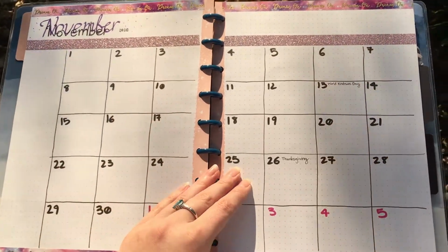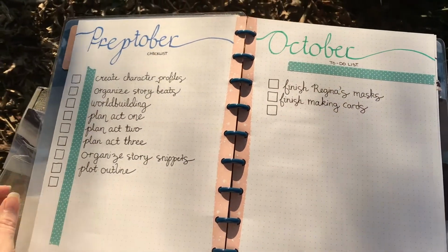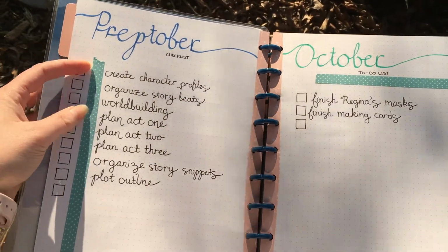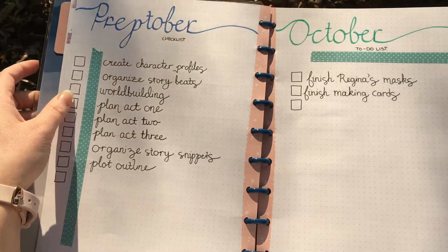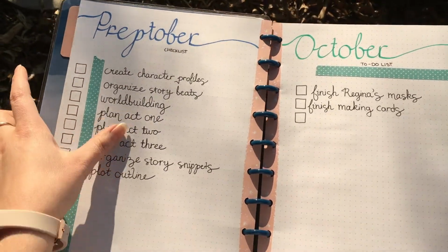So we come over here to my PrepTober checklist. I had a hard time figuring out what exactly to put here, so you can see I've got plenty of extra room, so I hope to think of more specific tasks to give myself.